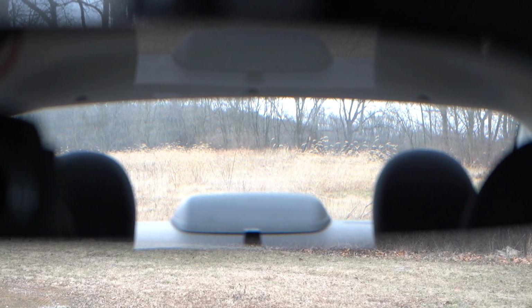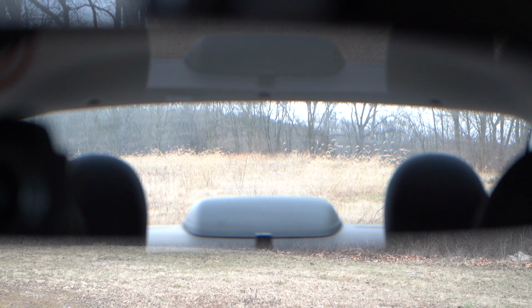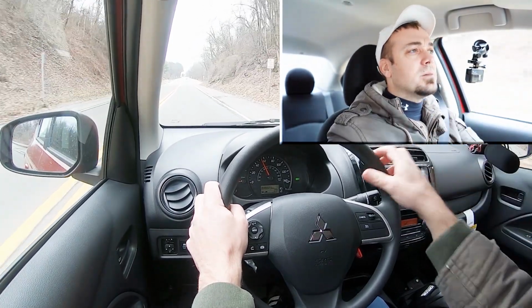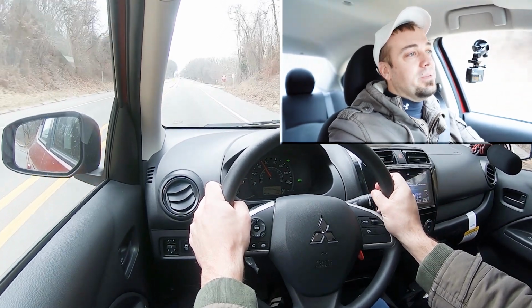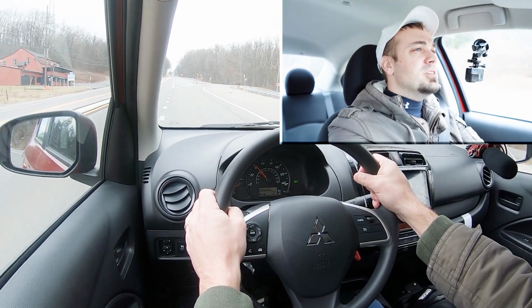But anyways, then touching on visibility, I can see perfectly fine out the back, and for the size of the Mirage G4, you're certainly not going to have any issues with rear visibility at least. And actually, touching on forward visibility, I don't think I said this last year because I don't think the Mirage had this last year, but rain sensing windshield wipers coming on the Black Edition and the SE. So the BE and the SE actually get rain sensing windshield wipers now.